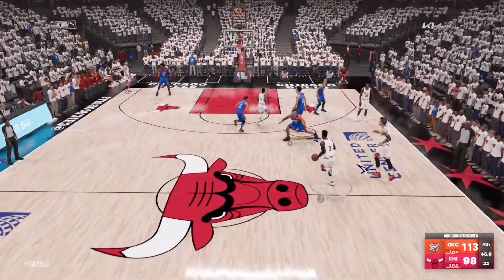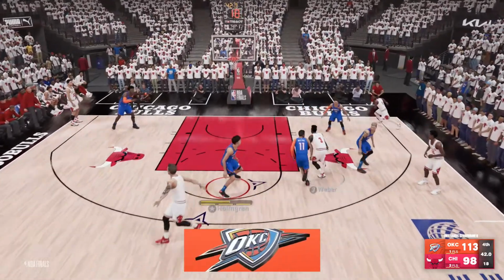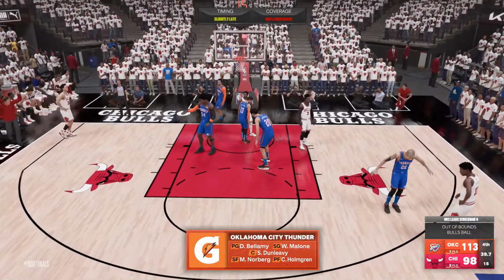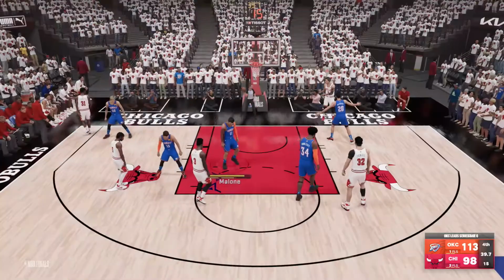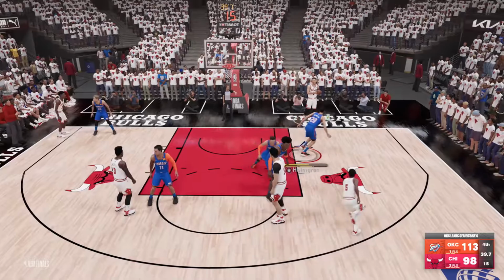I still can't believe Chet threw the ball off the back of the backboard. I know that was like 20 minutes ago and 10 seasons ago. But man, look at that block. Chet flying in with the help defense. That was hugely disappointing. I can't imagine that's how you lose a final.